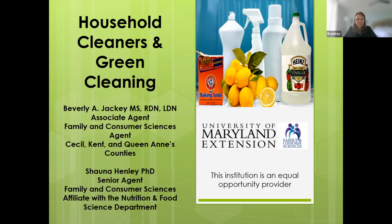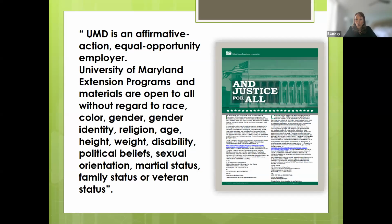Okay, next slide. So for those of you that may not be familiar, the University of Maryland Extension, we are with Extension, but our programs are open to everyone. If we were doing this program in person, we would have this on our sign-in table so that you can see it. The print's really small, so we just highlighted the key parts showing the fact that we are open to everyone.